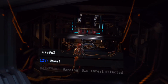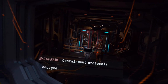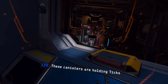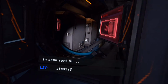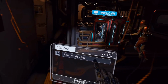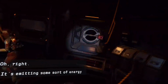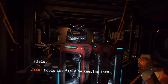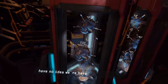Whoa, wait a minute. Warning. Biomass threat detected. Containment protocols engaged. Jack, come look at this. These canisters are holding ticks in some sort of stasis. There is a device on top. Oh, right. It's emitting some sort of energy field. Could the field be keeping them docile? I think you're right. Look, they have no idea we're here.